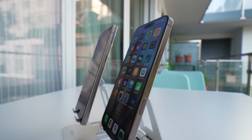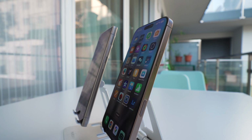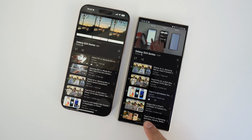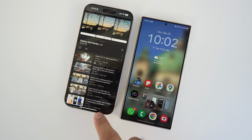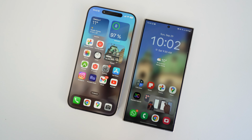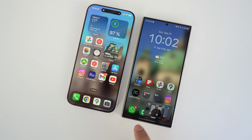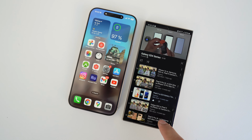I finished watching YouTube on both phones, and they are now at 90% for S24 Ultra and 97% for iPhone 16 Pro Max. Not a good start for Ultra. The Ultra is running One UI 6.1.1, and I updated it a few weeks ago, so it should already be stable. iPhone is running iOS 18, but not the beta version.